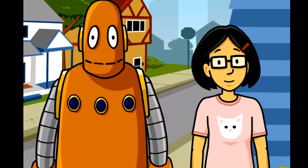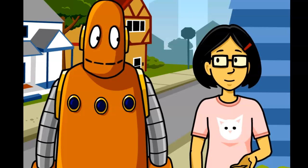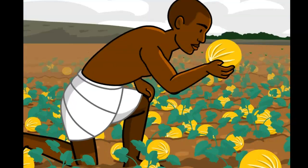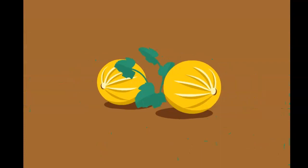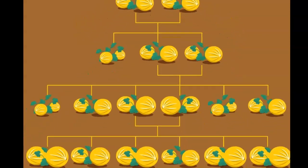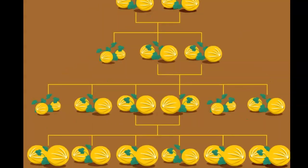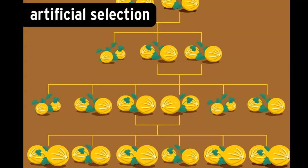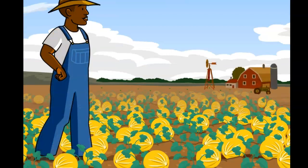But even before scientists discovered genes, people knew that some traits were inherited. Ancient farmers even found a way to influence the process. Like if they wanted to grow larger fruit, they'd take two plants with the biggest fruit and breed them. Their young, or offspring, would be more likely to have those traits too. Keep breeding plants with the biggest fruit, and the size increases in the whole crop. This practice of choosing which individuals to breed is called artificial selection. Farmers have been improving crops and livestock with it for thousands of years.